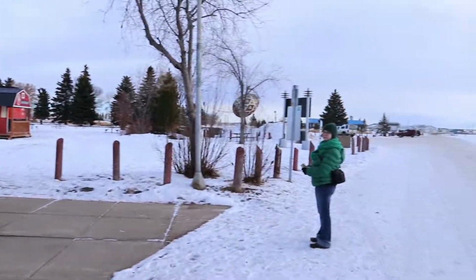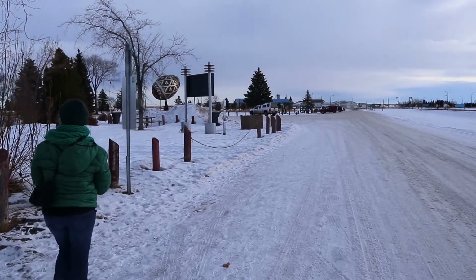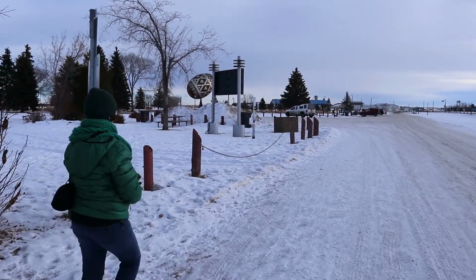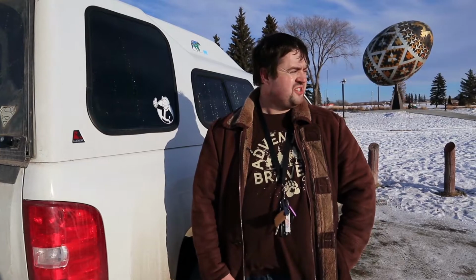And here we are at the Vegreville Visitor Center, which is closed for the season. We're just making our way back to the truck over here. We have no idea where we're camping or sleeping yet, but hey, figuring that out is half the fun. This has been fun coming to a town that Rita and I have never been to before. It's always nice to see new places in our beautiful province of Alberta. I'm excited to check out some of the spots outside of town. We still got to find a place to camp.